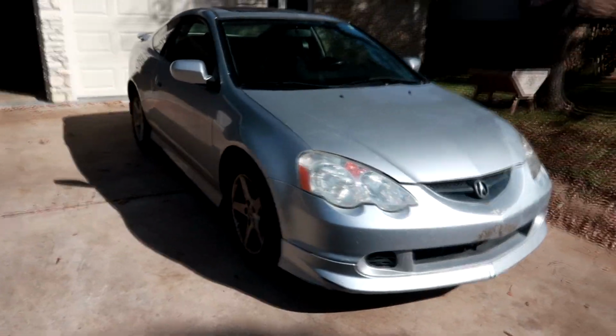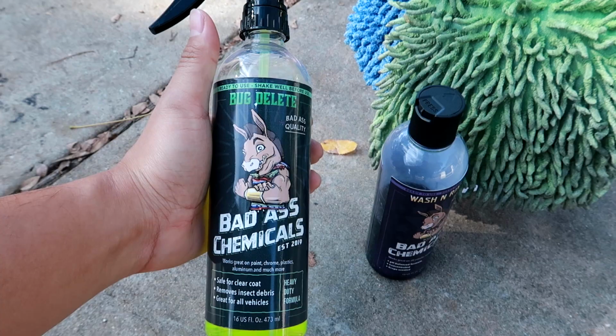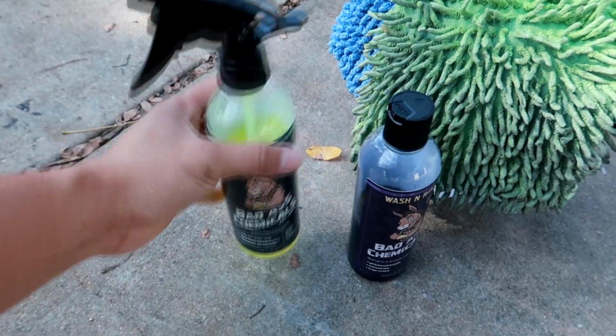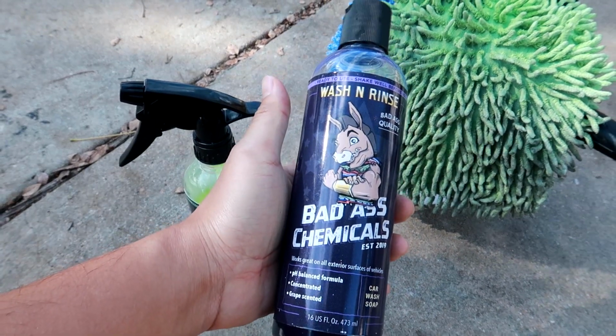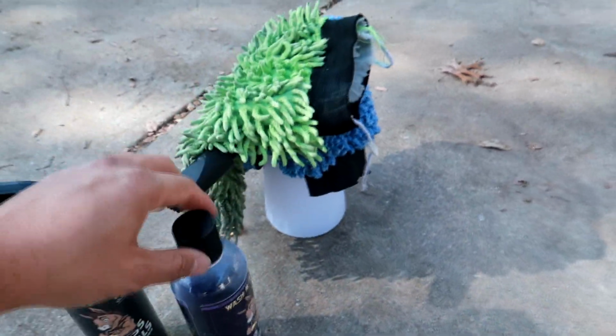We'll be washing down the car right now, and we'll be using some Badass Chemicals to wash the car. So we have a bug delete that I'll use first, spray off all those spots where there's debris on the car and insects. And then we'll be using the wash and rinse from Badass Chemicals to wash down the car. Smells good, foams up real good. I also do have my foam cannon that I'll be using today.